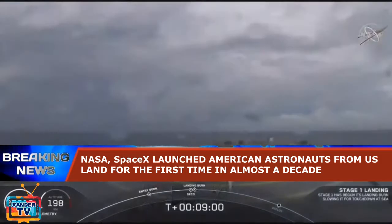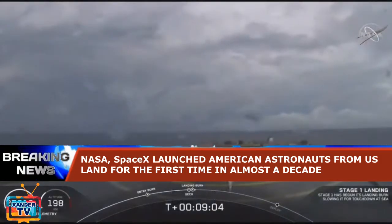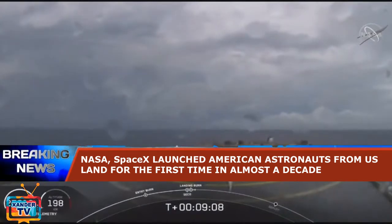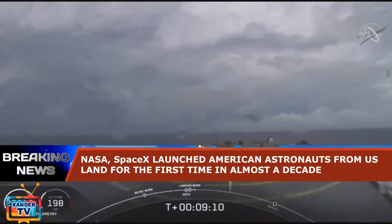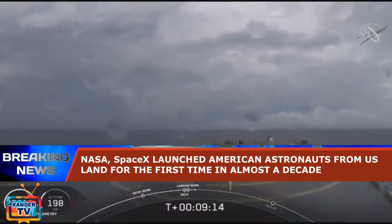Confirmation of SECO, second engine cutoff. Now we are waiting for our first stage to make its way to our drone ship, Of Course I Still Love You. Dragon nominal orbital insertion. Launch escape system confirmation is disarmed. Stage 1 landing legs deploy.